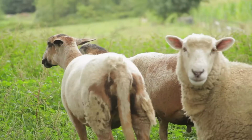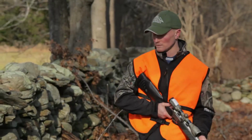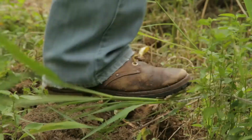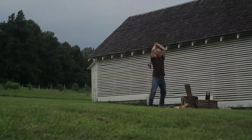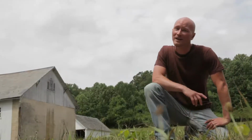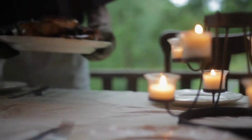We grow, raise, and hunt everything we eat right here. In a way, it's like returning to a time before grocery stores and fast food fixes. It's fun, it's rewarding, because it is a ton of hard work. But at the end of the day, we sit down to some pretty incredible meals. I'm Ian Knauer, and this is what I do.